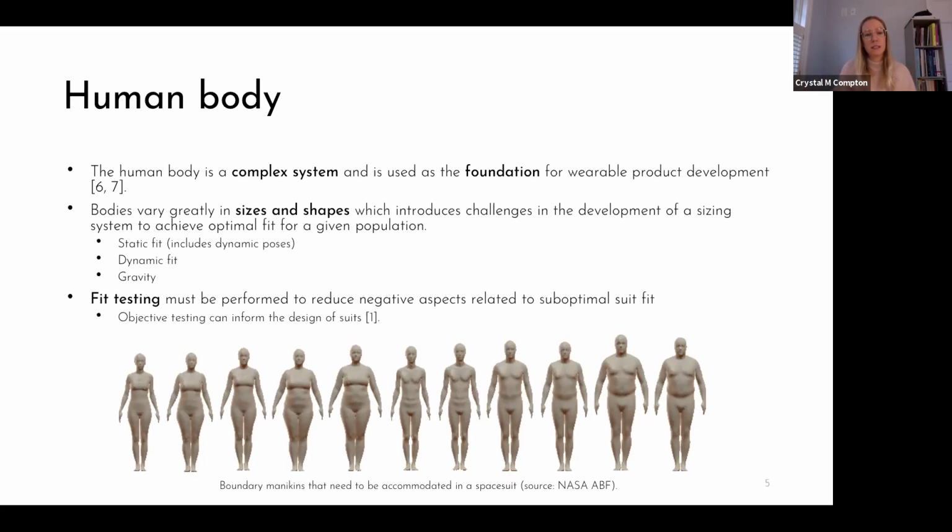So the suit needs to fit statically. This also includes dynamic poses, but then it also needs to fit dynamically, so it needs to fit while the body is moving. You also have to consider a lack of gravity and how that may impact fit. And fit testing must be performed to reduce various negative aspects related to suboptimal suit fit. And objective testing can inform the design of suits.